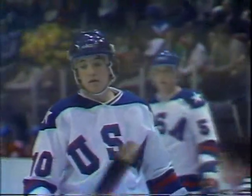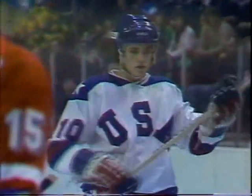Well, the pace of the hockey game is really a tribute to these young athletes, because both of them have been going at a tremendous pace. They're obviously in just terrific condition.